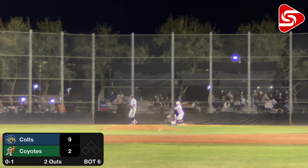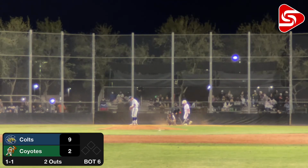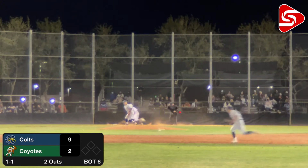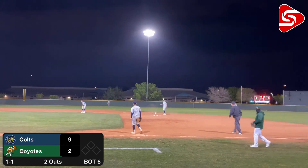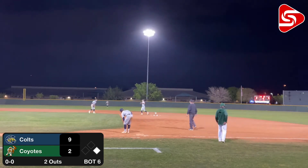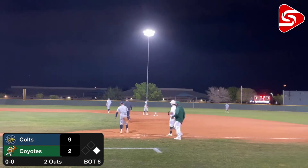Yeah, I mean it was a high one, right? So I'm gonna agree with you on that one. I think that one was a little bit too high to call a strike. He hasn't called it all game. If he established that early in the game, you could see that, but he really hasn't climbed up. And that one's gonna be right back to Rayfield, off the glove, and we've got no play. And that's gonna be an infield single for Mesa.